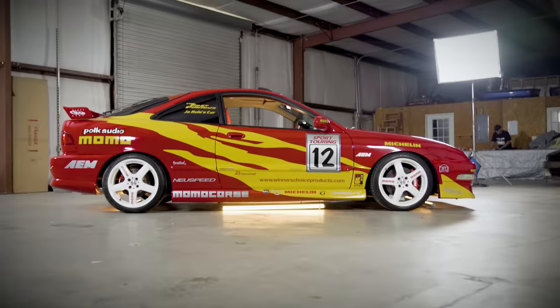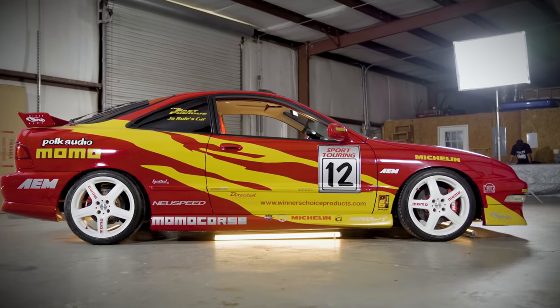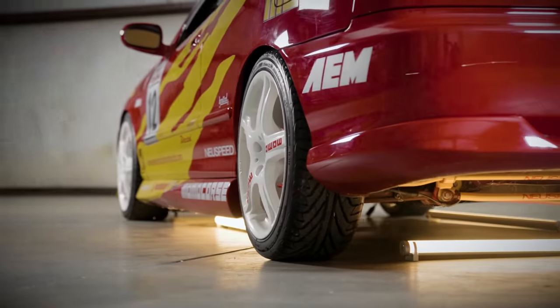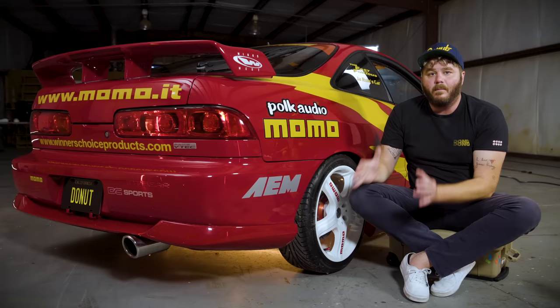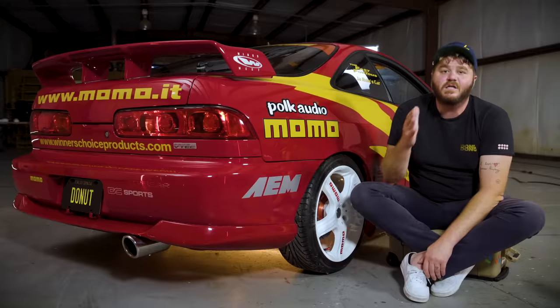It's got Koni adjustable shocks and NewSpeed lowering springs for that perfect sport compact ride height. Everything that ties the wheels to the car has been swapped out too. Sway bars, end links, bushings, a camber adjustment kit, steel brake lines, and 4 piston AEM brakes. Even though this thing never saw the racetrack, Bill Cole made good on his promise to build a sweet sports car.